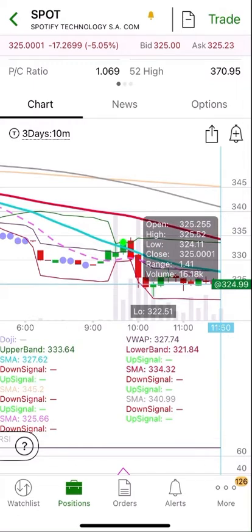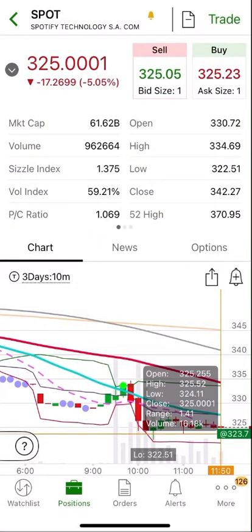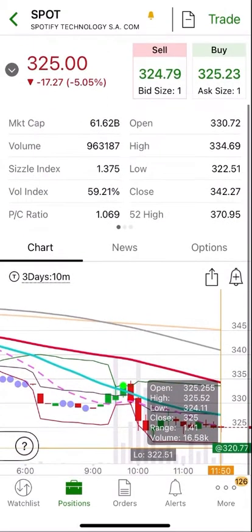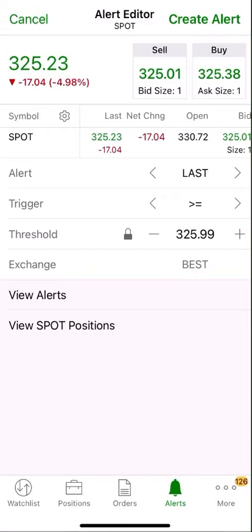325 is also a psychological number. Getting below that will probably bring us lower prices. Plus you're in a downtrend for the day. So I really want to take a short position on this. I think it's worth waiting, so I'm going to set an alert at 325.99. Let's just see what the chart looks like at that time.